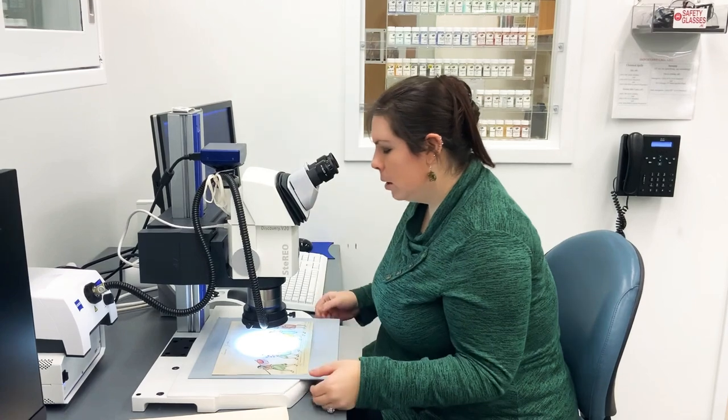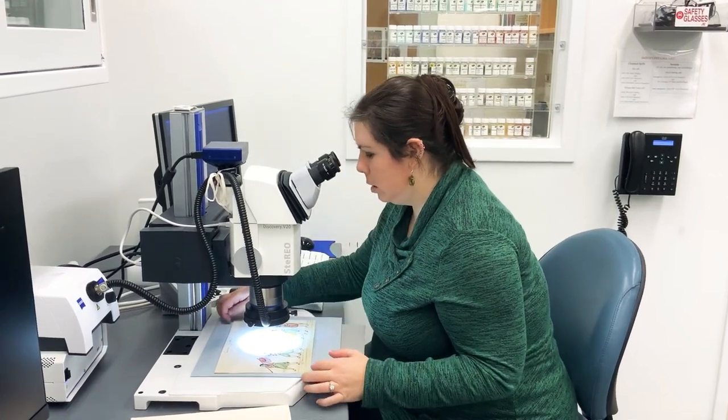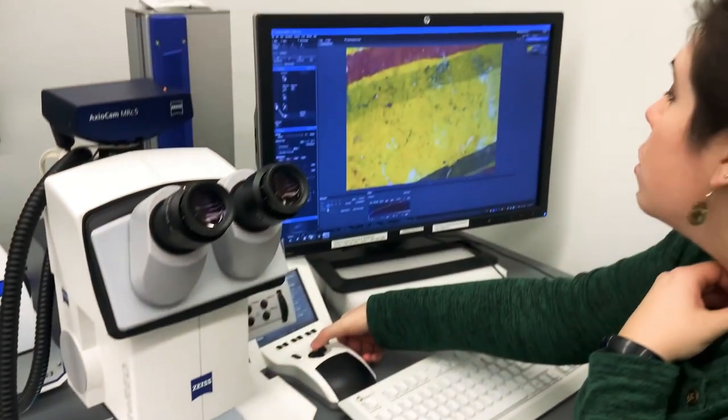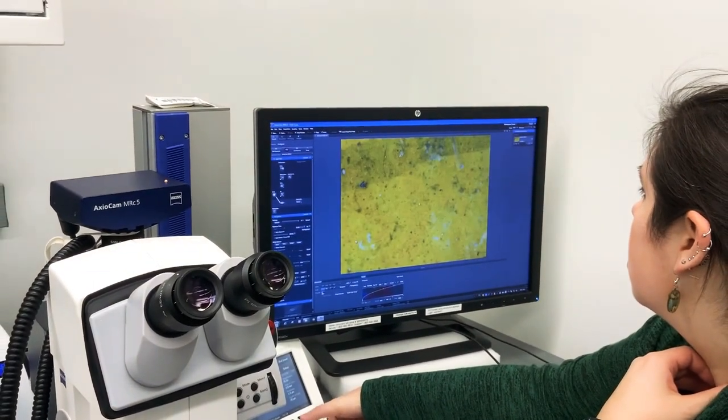So one of the materials that is of interest to us is a pigment known as Indian yellow. Indian yellow is really unique and rare in a way. It's not manufactured anymore. It is made from the urine of cows that have only been fed mango leaves.